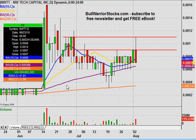But in a nutshell, we need to maintain this 50-day. If it doesn't, then these higher lows are violated and this uptrend is no more. And if we can get some continued volume and upward momentum, 0.0009 will be the key area of resistance, and then 0.0011 will be the next battleground.